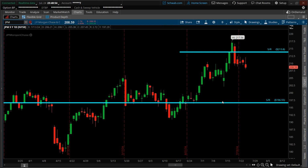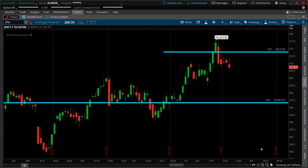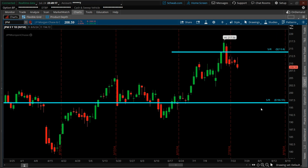So a couple of things. The red vertical dash lines are system-generated markers for expiration Friday for monthly option contracts. The most recent expiration was last Friday, July 19th, and the upcoming expiration is August 16th. The blue horizontal lines are, from my perspective, reasonable support and resistance levels. And the most relevant, from my perspective, are $213 and $196 down here at the bottom.